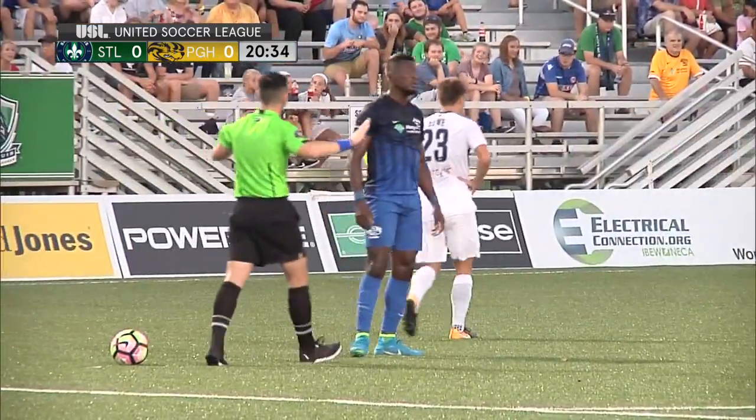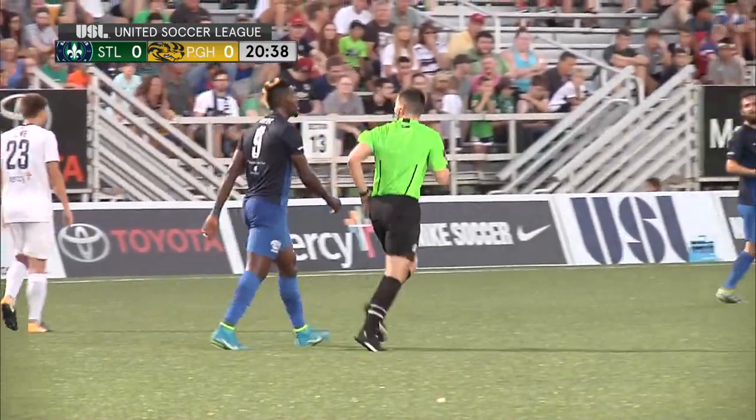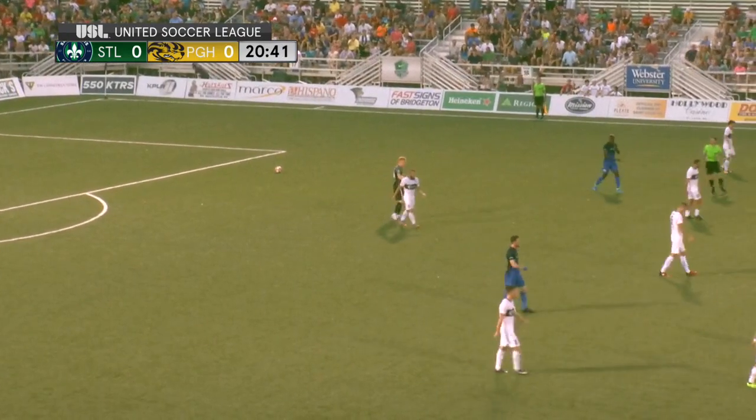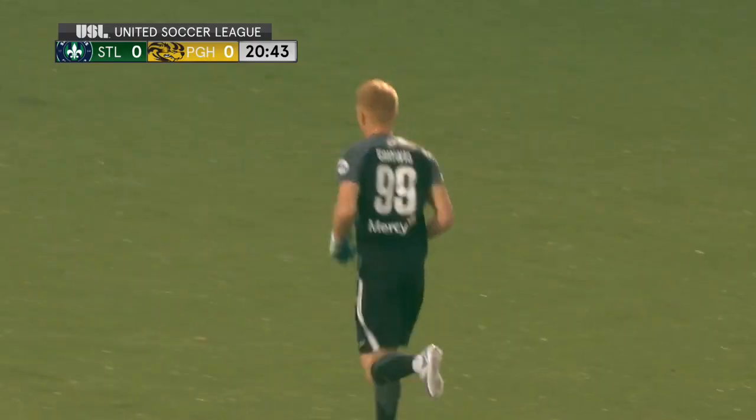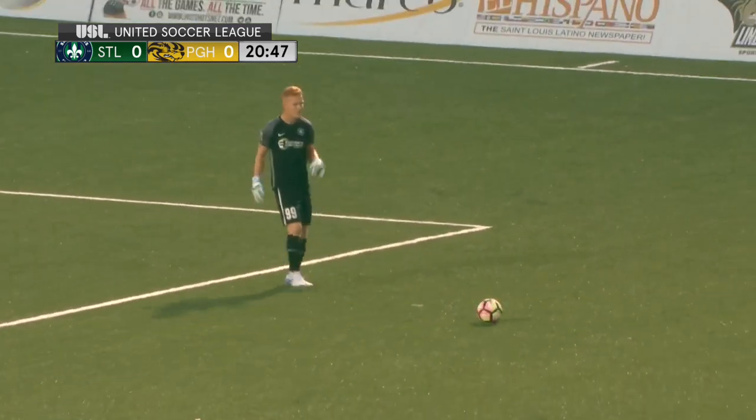Yes, Bruce. I mean, Pittsburgh has had a leg up so far. They're losing a little on the possession game when it comes to stats, but they have had more chances. They're creating quality chances. They've had shots on goal. They've pressured Grinwis, who has been stellar.